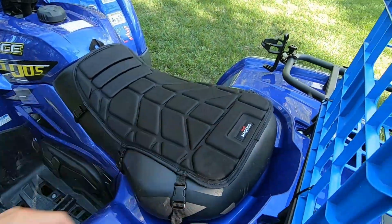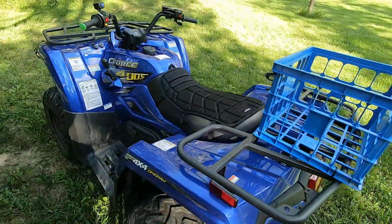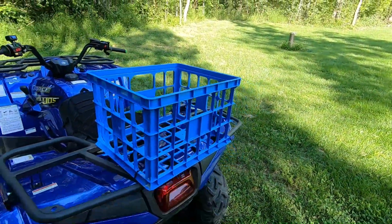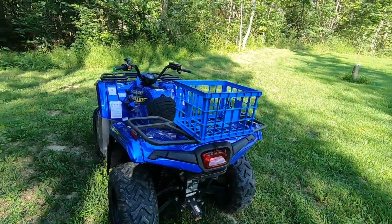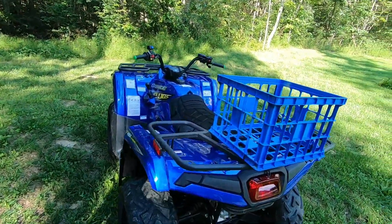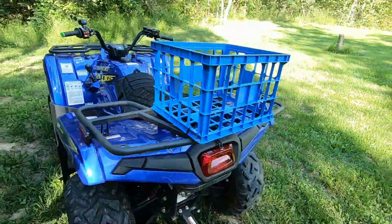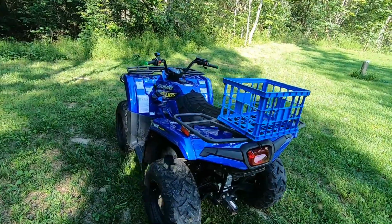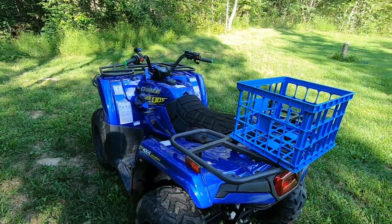We did go ahead and add a Mad Dog seat cover. Got that off of Amazon. They're really inexpensive. And the most expensive modification, as you can see here, we have a milk crate. It is color matched to the four-wheeler, which is really important, and held on by the highest quality zip ties. But honestly, guys, this is an inexpensive four-wheeler, and you don't have to have super expensive mods to make it more useful.